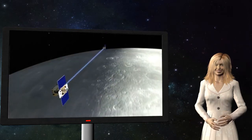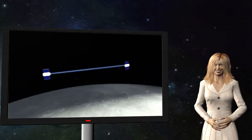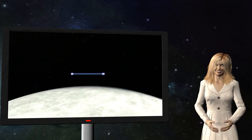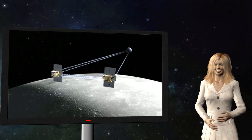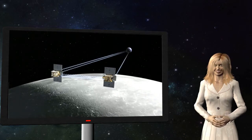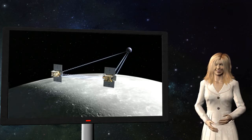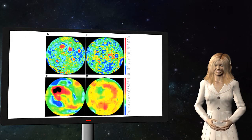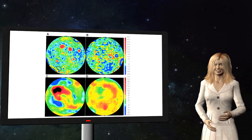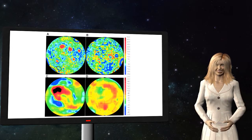As the leading spacecraft flies over the lunar surface, the density of the Moon below it will change and in turn influence the gravitational force on the spacecraft. This will result in a change in the distance to the other probe. The varying distances between the spacecraft provide measurements of the density of the Moon. This mapping of the lunar density will be 100 to 1,000 times better than the current measurements, and, like an MRI exam, will illuminate the structure of the Moon.